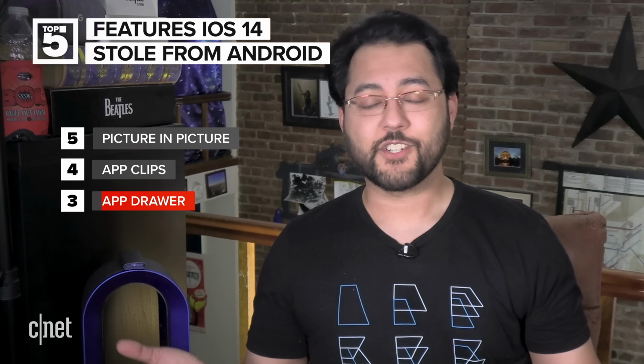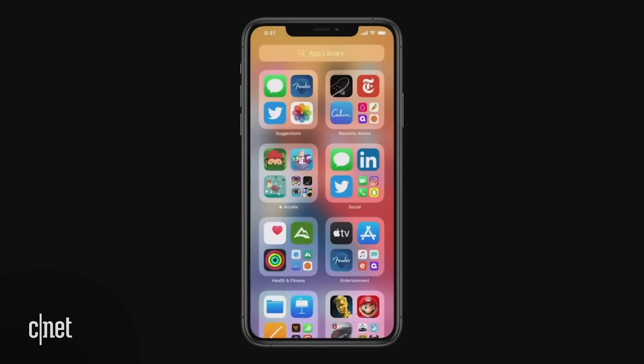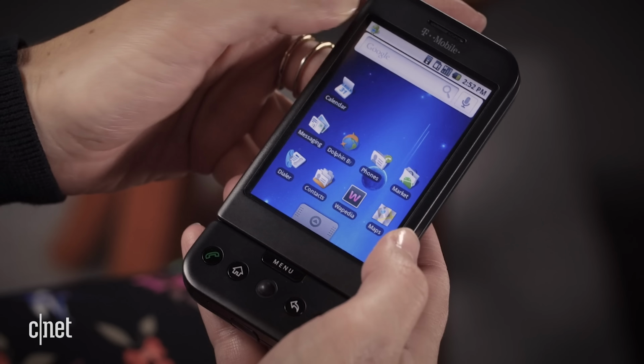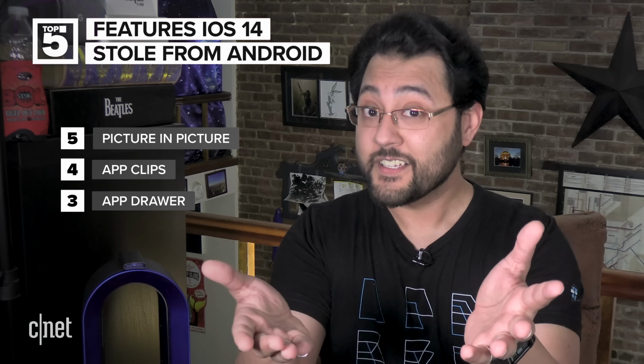Apple's App Drawer. Sure, Apple calls it an app library, but we all know what it is. You get the ability to hide pages on your home screen. If you want to find your apps, you can look at the app library or search in this snazzy, scrollable alphabetic list. Great idea. That's been on Android forever. This is like when the iPhone got cut and paste in iPhone OS 3.0. Great feature. What took you so long?